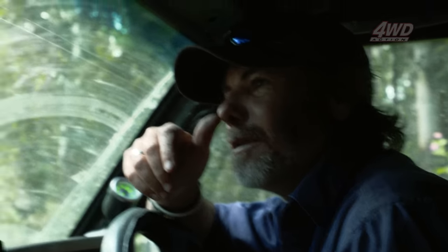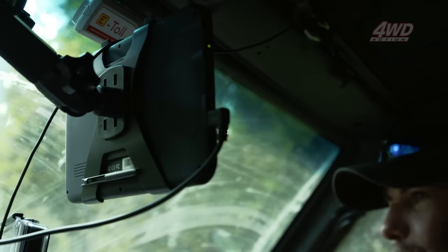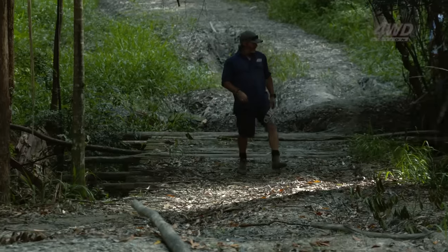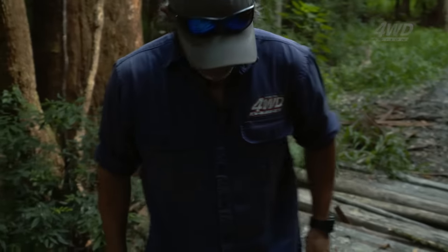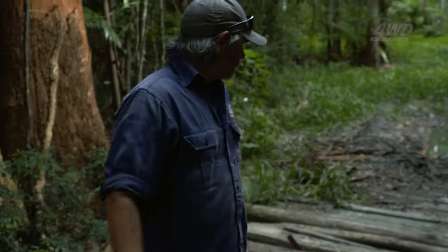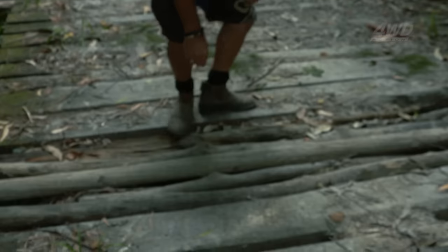Straight ahead is the main track, according to the VMS. Now, there's an old bridge across it. Looks a bit dodgy to me. I'm gonna jump out and take a closer look at it before I drive over it, because Shorty ain't no lightweight, and that bridge looks like it's past its use by date. If that bridge was milk, you'd throw it out.